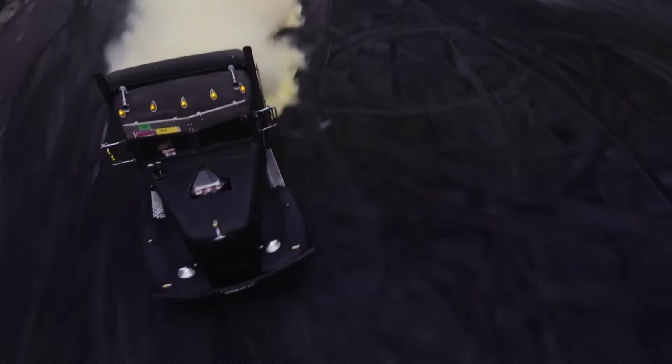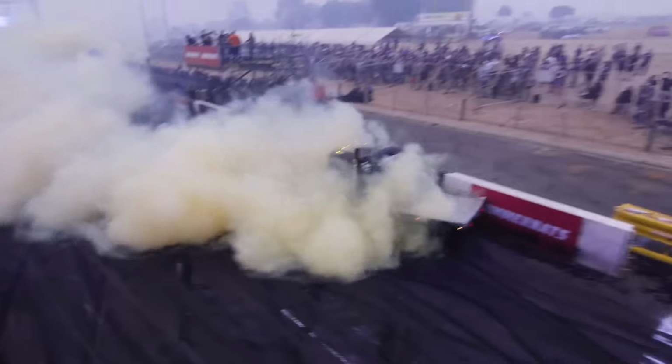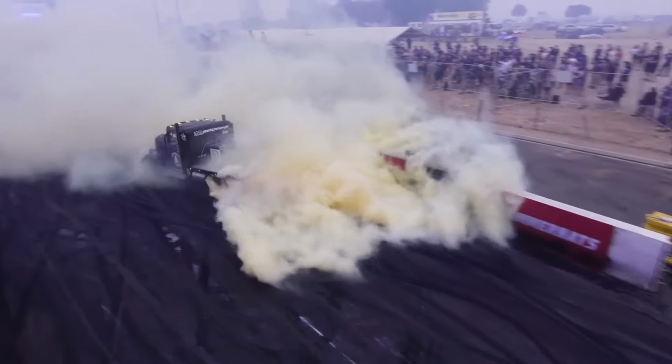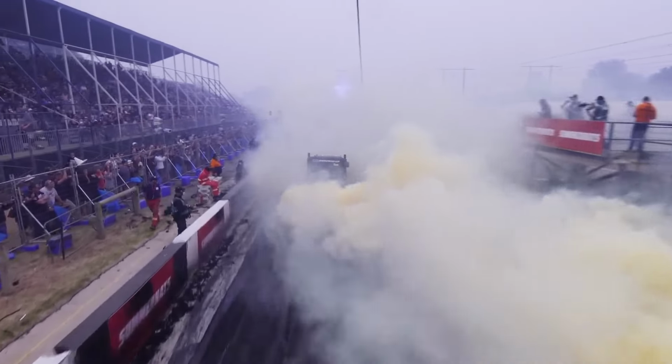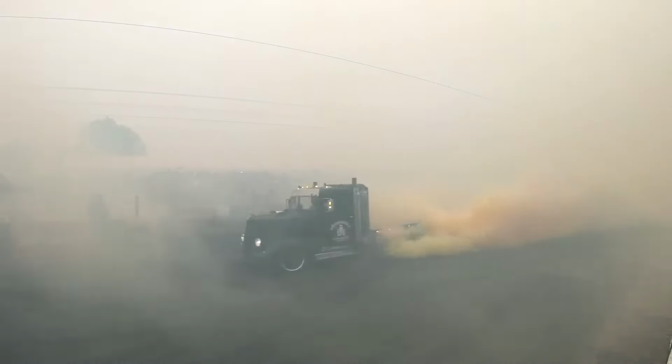SMOKNRAT is go here in the Burnout Masters final. Good speed from the Morris. Oh, and he's into the wall in a big way. Tray slapper for the Morris. It's going to hurt the scores, but it's going to be on the highlights reel, that's for sure.